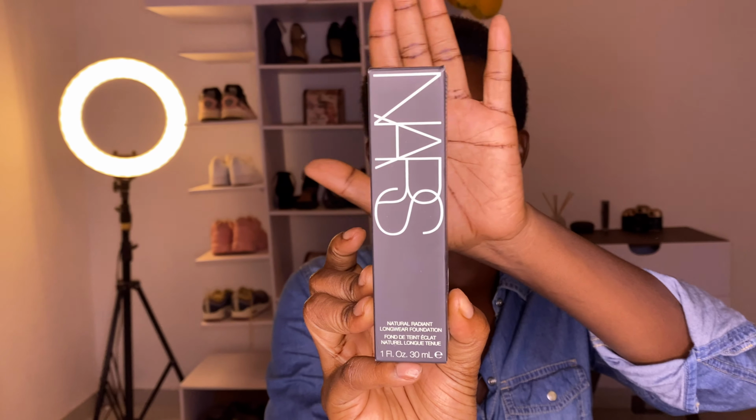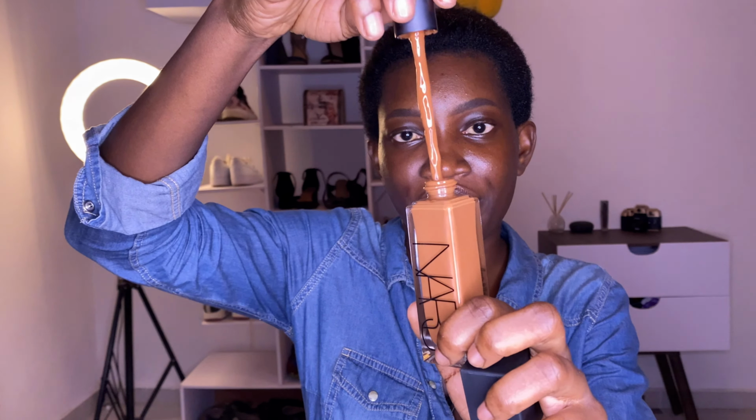And then the last thing for today is I got a new foundation, the NARS Natural Radiant Longwear Foundation. I almost said NARS Radiant Creamy Concealer. I have the concealer and I love it. I got this in the shade Namibia. Very, very pretty. Let me just show you from here. So this is how it looks. Very, very rich. Let's put you back, sis.